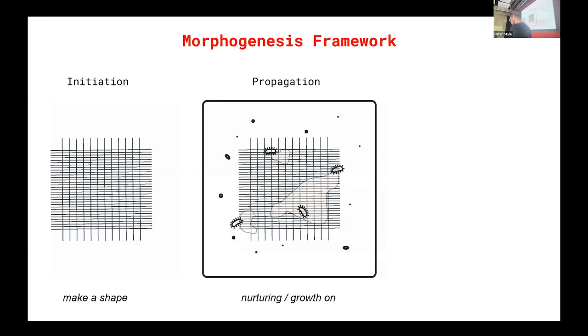So the initiation is to prepare the artifact which can be co-designed by the living organism. And in our case, as you saw before, we use knitting structures. In the second step, we talk about propagation. The object is emerging. For example, in our case, the bioreactor monitoring system supports bacterial growth with a rotating system. It's really this connection, and it's a crucial part. It's really the bioreactor part, where you can grow or not grow anything.